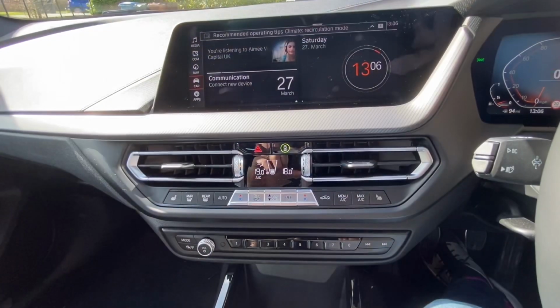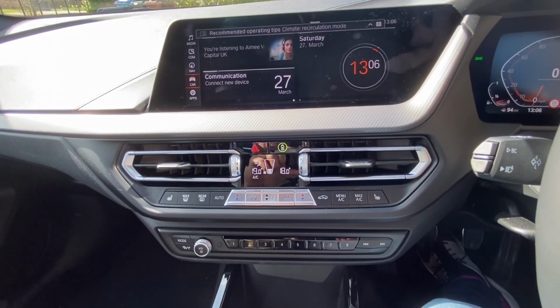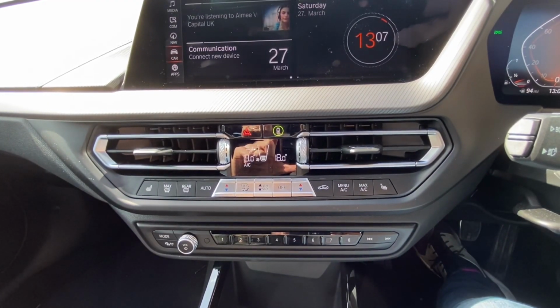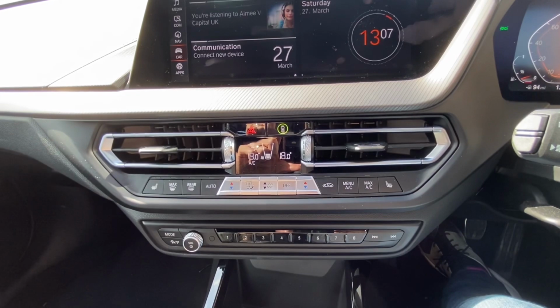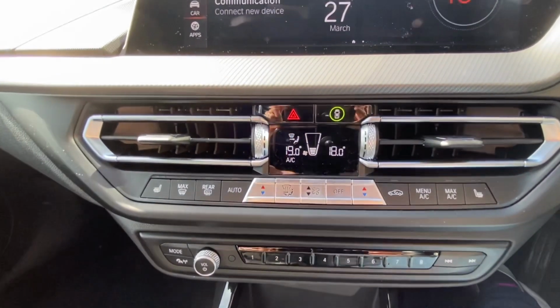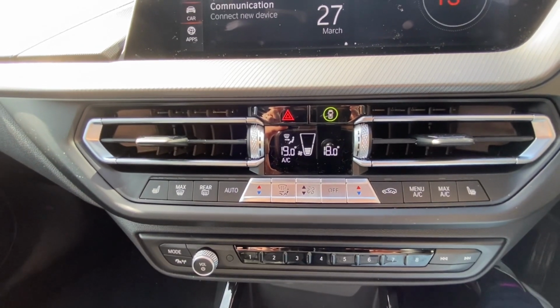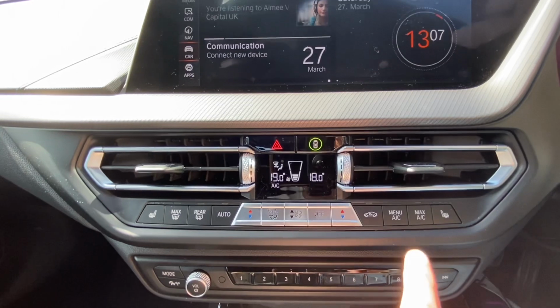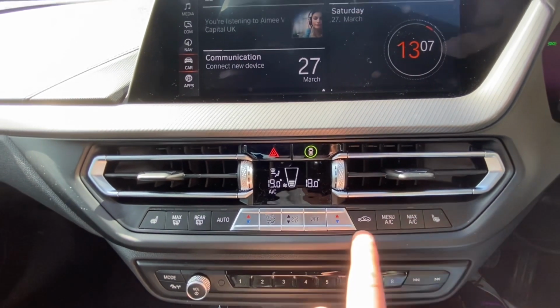Okay, and one of the next little gripes I have, if someone can enlighten me on this, then great, but if not, then it's definitely starting to annoy me, and that is the air conditioning menu. I've been used to, on previous cars, having just a button that you press and the aircon comes on, but on this one here we have max air conditioning and then nothing else.